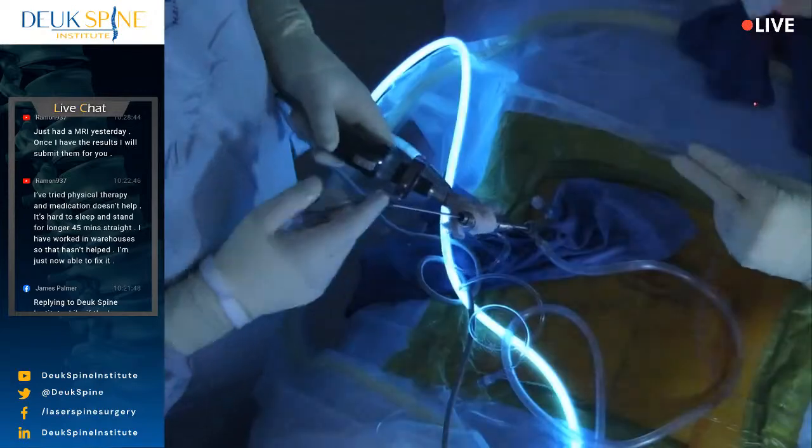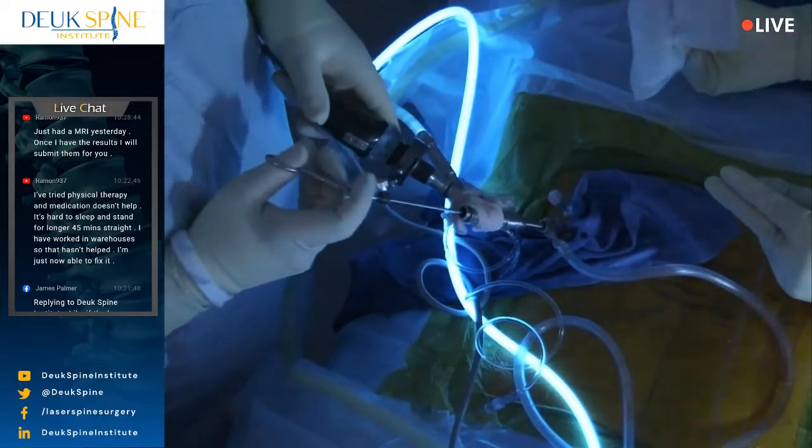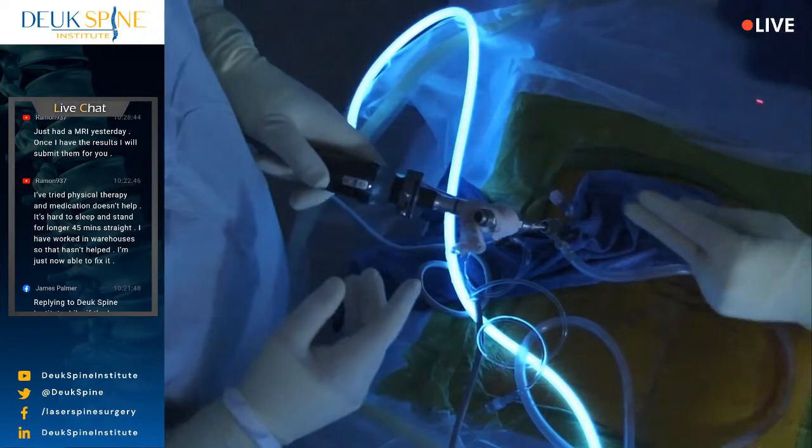So there's another disc injury above or below the non-union. Does that make sense? And that's probably what you're dealing with.